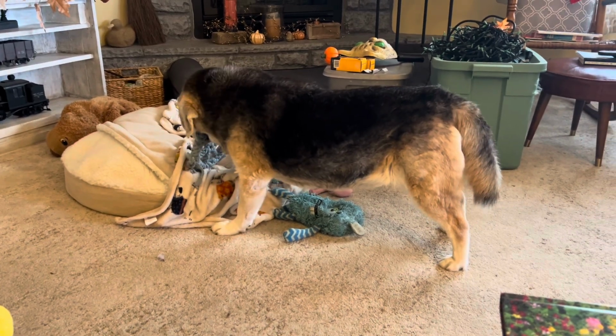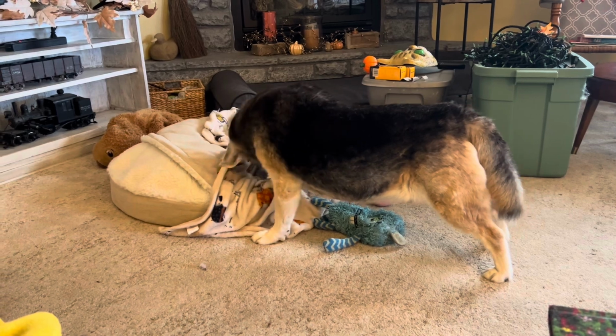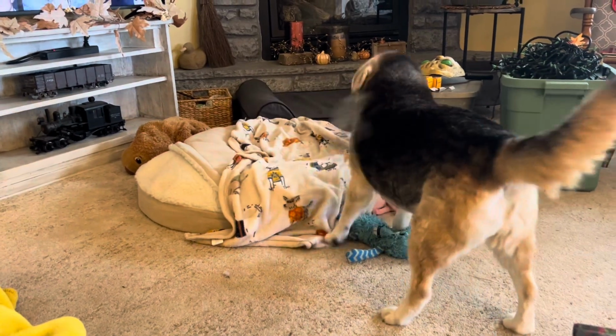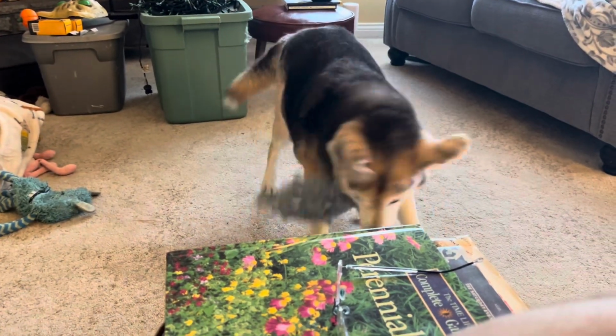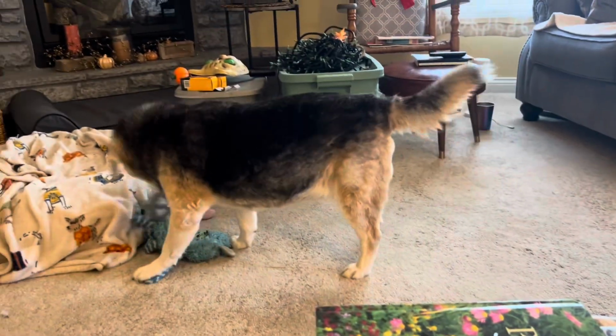You can tell Jazzy's feeling a little bit better because she's starting to sort of play by herself. She loves squeaky toys, but right now we only have one. I don't know where it is at the moment. So still going to rehab, but she's slowly getting better. At 13, I don't know how much better she's going to get, but it's good to see her doing this.